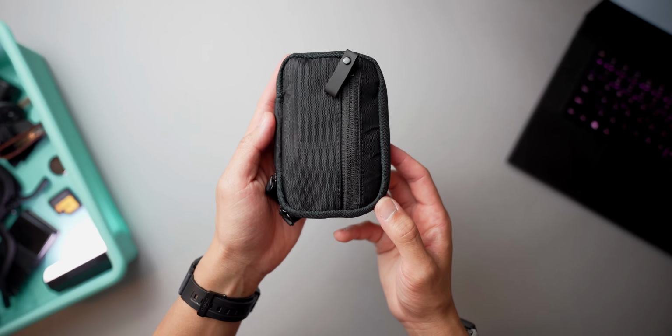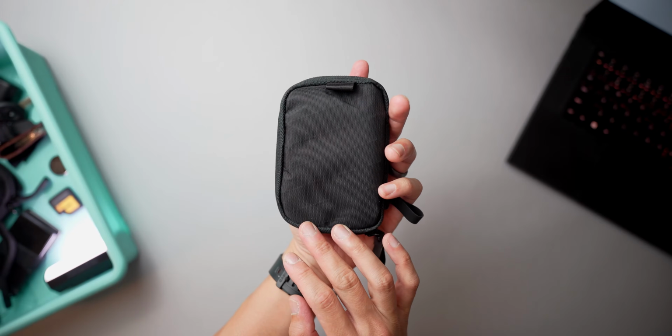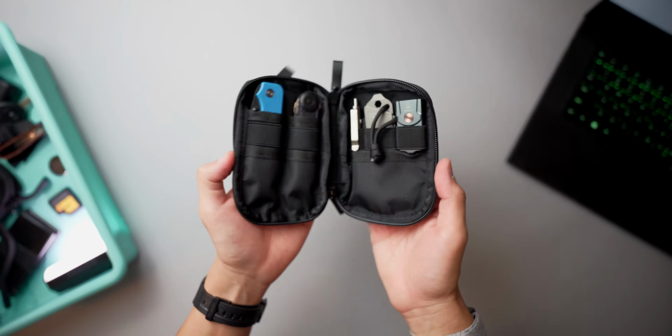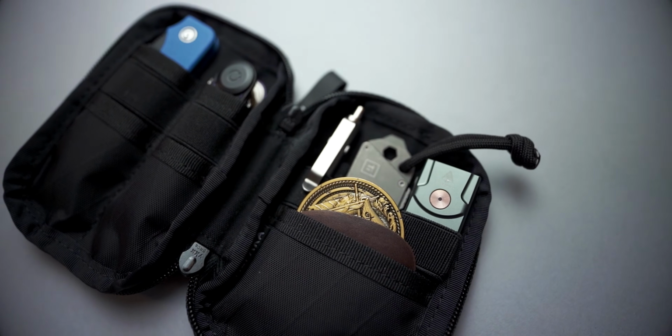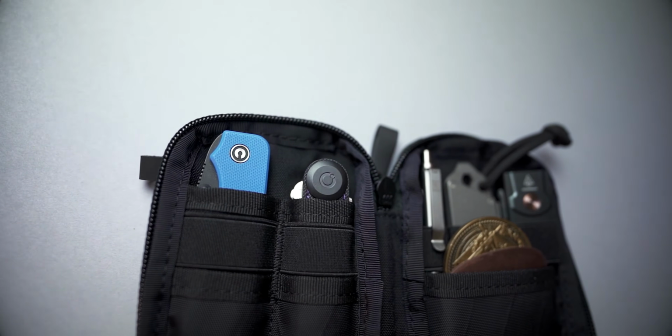But for now, this is an EDC pouch. This specific model is the ALPAKA hub pouch, but we'll talk about that in a little bit. A typical pouch will be the size of your palm, and it's usually zipped all the way around in a clamshell style. Once you open it up, you'll find a ton of organization by way of pockets, elastics, what have you, so that you can organize all of your EDC goods nicely and in an orderly fashion.